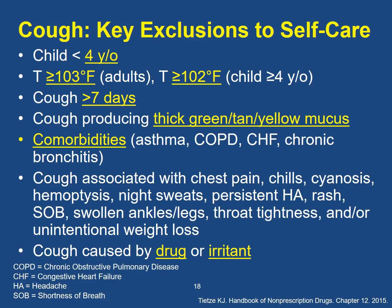Another one is if a patient has a fever, but it's a specific temperature cutoff. And so greater than or equal to 103 degrees Fahrenheit for adults, or a temperature of greater than or equal to 102 degrees Fahrenheit for children, specifically greater than or equal to 4 years of age, because children less than 4 years of age are already considered an exclusion to self-care. Another thing is it's important to think about the duration of cough itself. And so if there's been a cough greater than 7 days, this would be considered an exclusion.